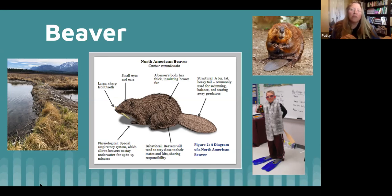On the outside of their teeth is an orangey color, and that's iron. That allows the beaver to cut down lots of trees and branches, and they have to continuously use those teeth so that they can keep them nice and sharp. If they didn't, their teeth would continuously grow.